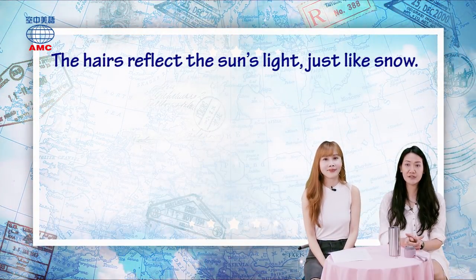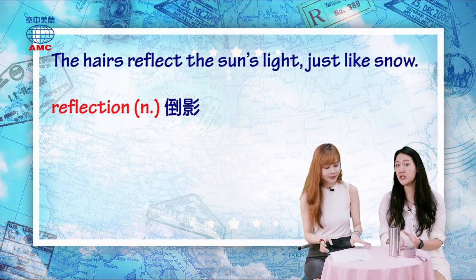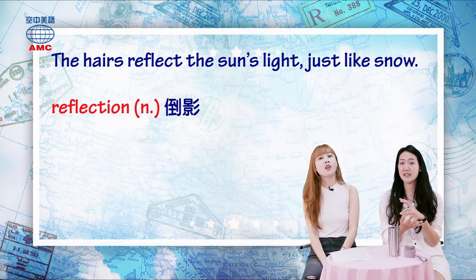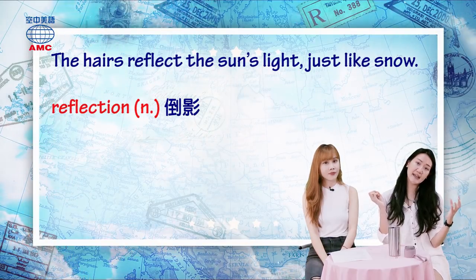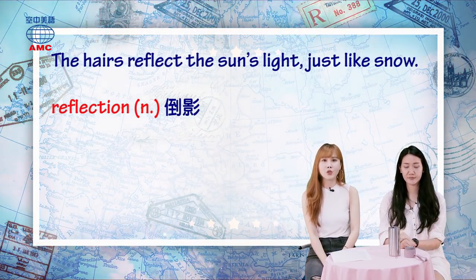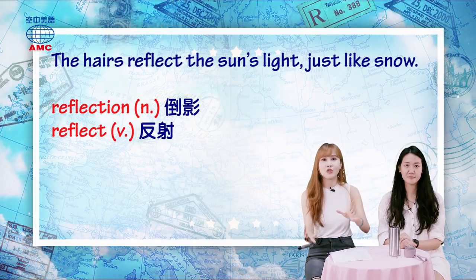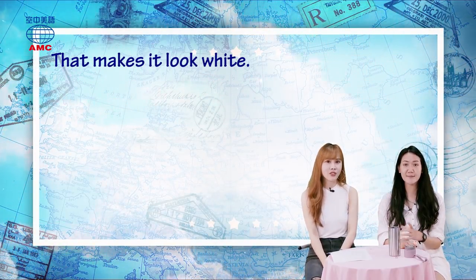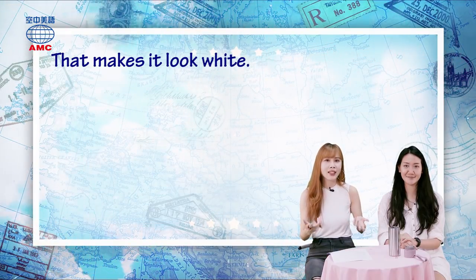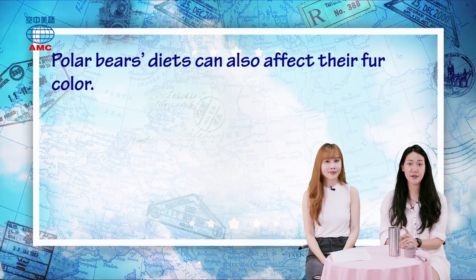If you can. The hairs reflect the sun's light, just like snow. So when we're talking about a reflection, that's what you see when you have a mirror, or when you pick it up, you see yourself. Right. And that's because the light hits the mirror and your image is reflected. Oh. So in this case, when the sunlight hits the skin, then it bounces off, and then you can see a clear or a white color. That's probably why. Okay, so these 毛发反射太阳光，就像雪一样。反射就是 reflect，就像刚刚提到镜子会反射。That makes it look white. No wonder. So when the light shines on the fur, it looks like snow. Wow. Okay, 所以这个这所以让毛发看起来像是白色的，所以我们本来以为说怎么可能是透明的，现在你知道为什么了。Polar bears' diets can also affect their fur color.